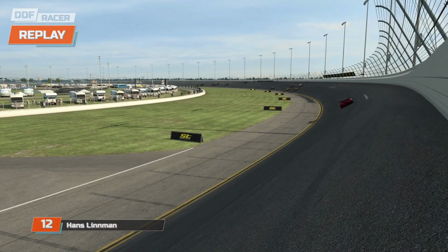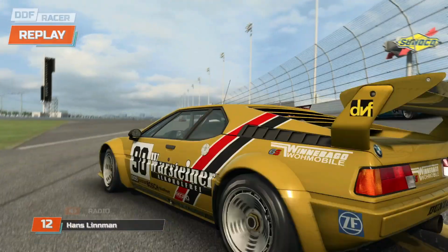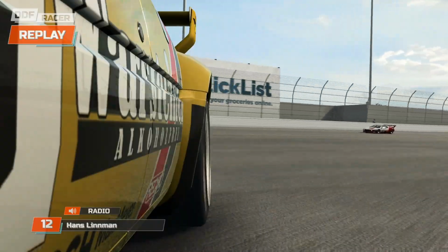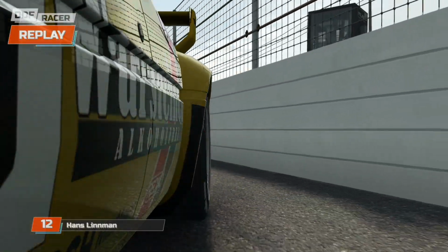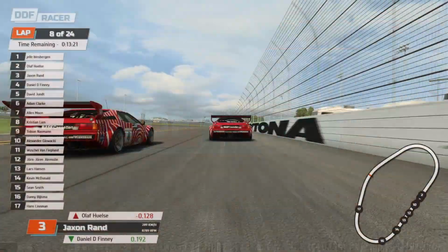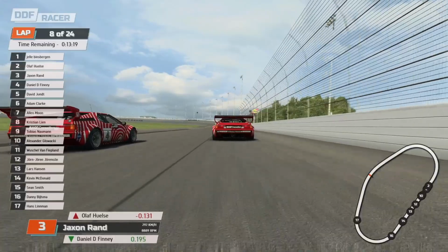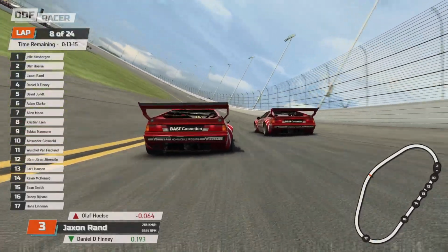Oh, something's happened to Eagle Cod. Let's have a look at the replay. Heading around the banking. Oh, he's gone. He's gone. I was on the inside there. I'm not sure if there was contact there. It didn't look like it, but maybe it was a slight lag or a ping issue. He got speared into the fence on the inside. That is rather unlucky for Eagle Cod there. He's doing well. Now he's relegated to the back of the field.